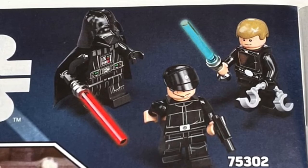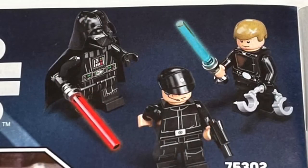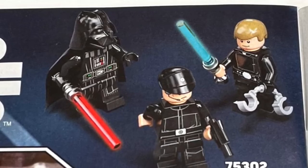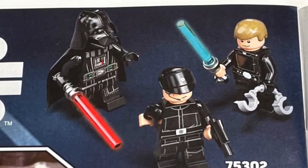LEGO's failing a lot lately, especially with the Nebulon and stuff. So this is really a final straw. I think lots of people are really pissed off with the 2021 wave, and this is just annoying. So the build is incredible. I love the build. Compared to the 2015 one, it is $20 less, but it maintains that amount of detail. The 2015 one is still better, but I mean, not by much.